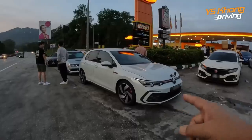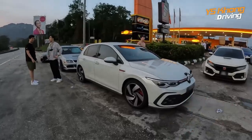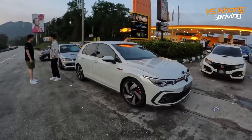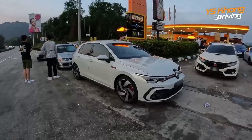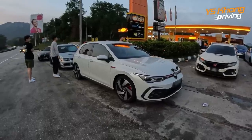But for today, my star of the day is this Golf GTI Mark 8 with the IQ Drive. This is the Golf that you always wanted, and here it is, guys, with all the safety features. If you're ready, let's go!